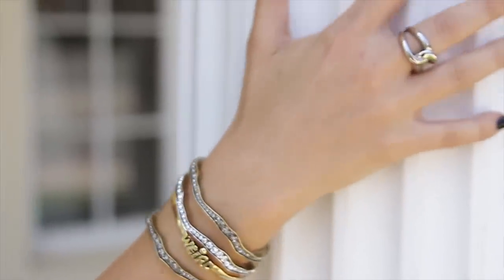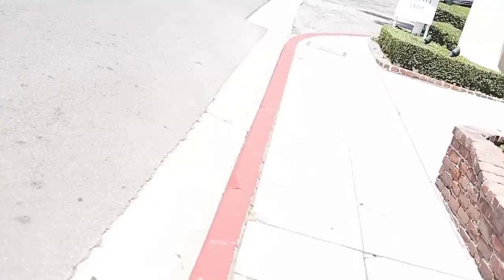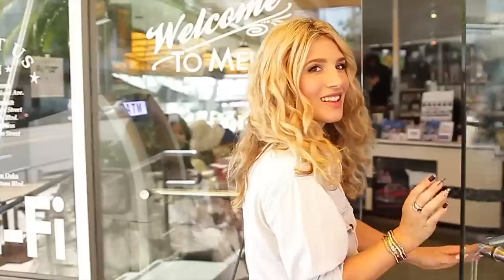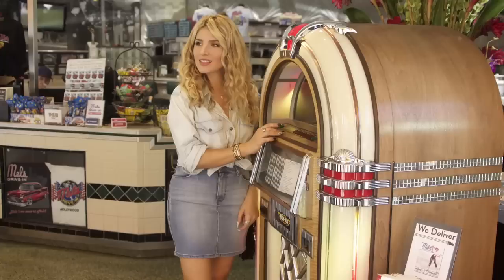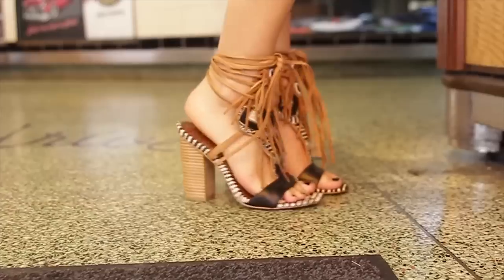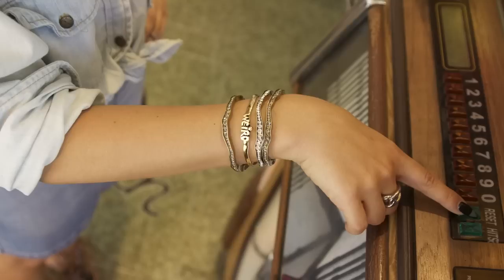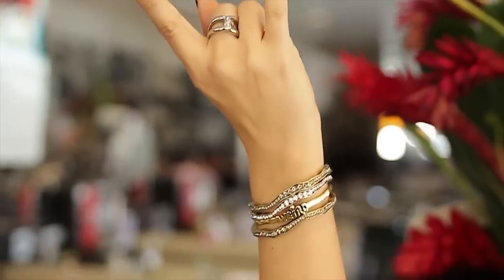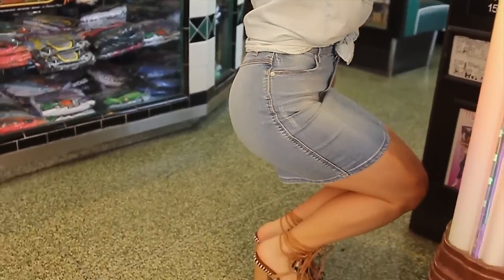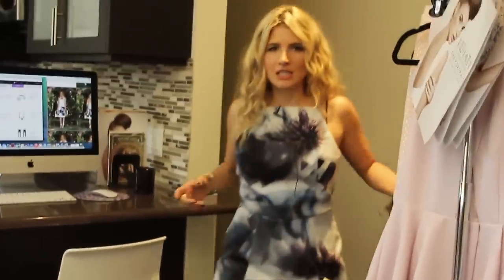Trail your hand across it. Excuse me, do you mind if we shoot with the jukebox really quick? Wow, okay, you know how to smize. Wow, okay. I love it, we got it. How's this? Oh, I love it.